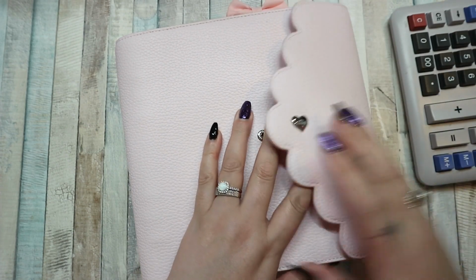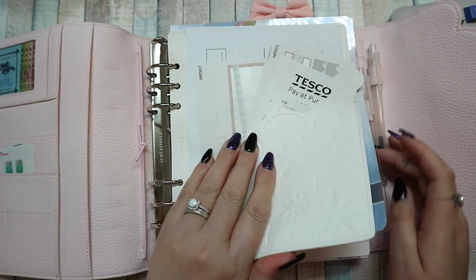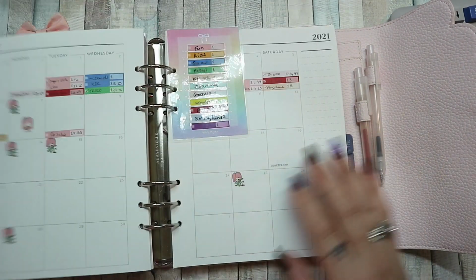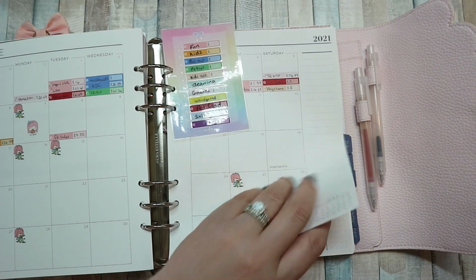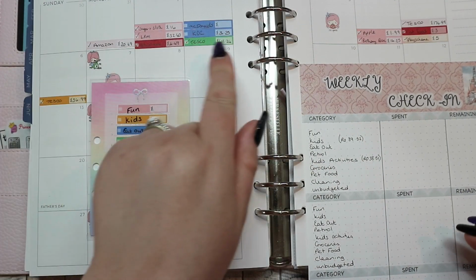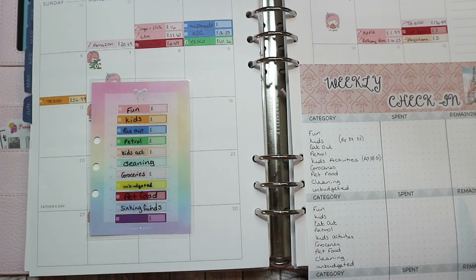We are here with another Financial Friday weekly check-in for the first check-in of June. Yep, the very first weekly check-in of June. It's that time already. So, I'm going to get my weekly check-in page out. I've got my week here with the stickers on. We're running our week from the 1st to the 6th.